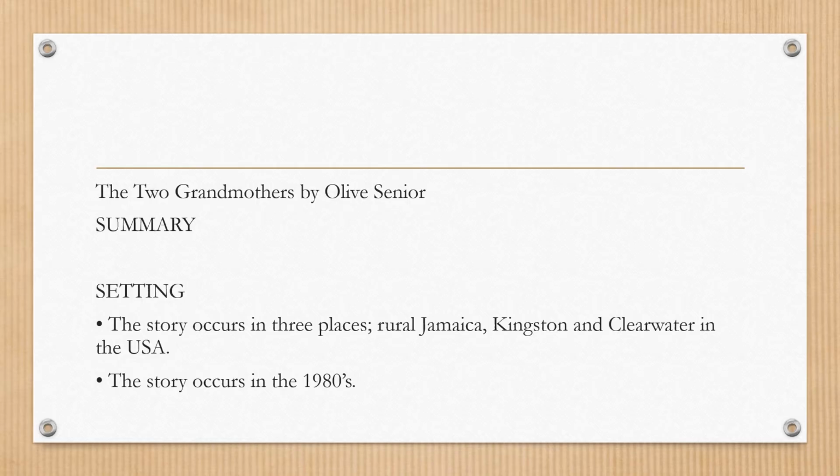Now, we're going quickly into this overview. The summary of The Two Grandmothers is very simple. The story opens with a little girl who is telling her mother about the experiences she has had with her two grandmothers. One is Dell and one is Elaine, otherwise called Tozer.